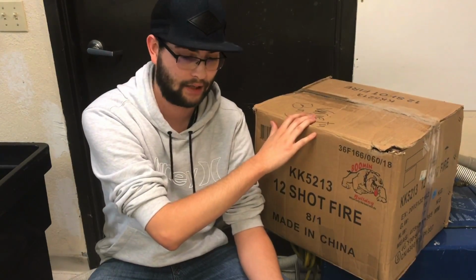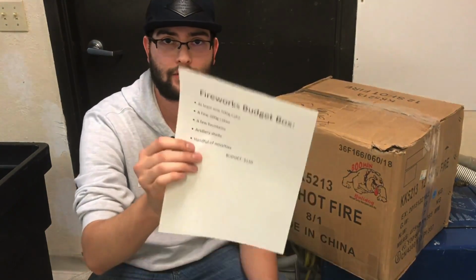Okay, the first thing I want to do is show you this little list that I made up. This is actually what I gave to the fireworks store owner upon going to the store. The list that I actually submitted to get what is in this box here. It's a very simple, straightforward list. And something like this, you could just give it to the fireworks store guy, or if you can memorize this stuff, you just tell them while you're there and they'll fill up a box for you.